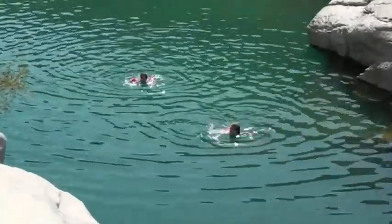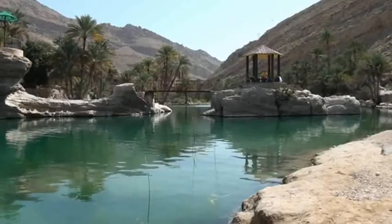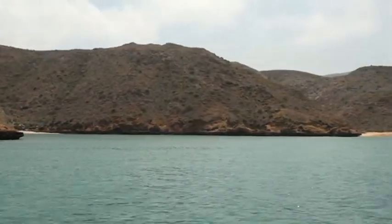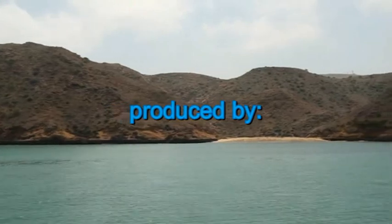In some countries, they spend a lot of money to create a place like this. In Oman, this is just a natural paradise. Muscat is a wonderful place with beautiful nature and great things to do both in and around the city.